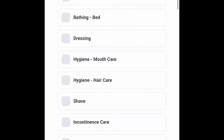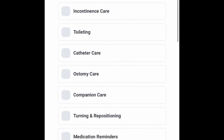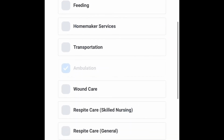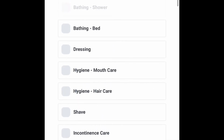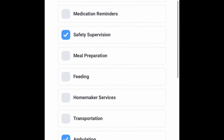You're going to go ahead and document the activities performed. Now, each client requires at least 2 to 3 activities to be documented, even if it's safety supervision, watching your client to make sure that they're safe. Ambulation, that could include watching your client to make sure they get from point A to point B safely. Respite care is just general support. We'll say that for this individual, we assisted them with bathing, with dressing, and with oral care.